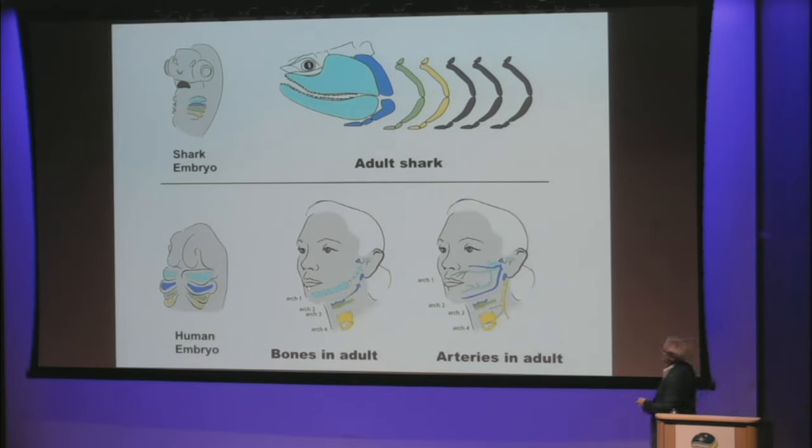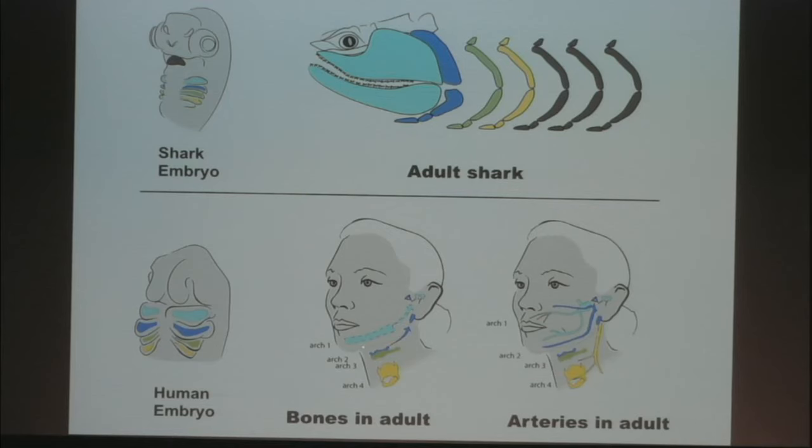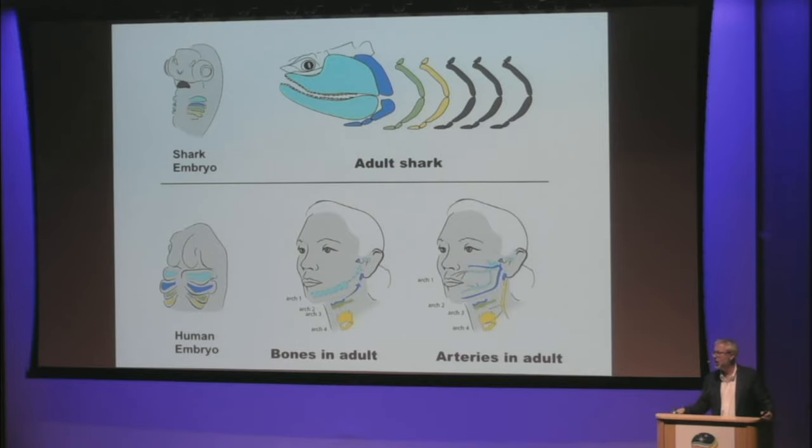That first one becomes a lower jaw and 2 bones in the middle ear. That second one, the dark blue one, becomes a little throat bone called the hyoid, and then 1 bone in the middle ear. The other 2 become throat bones and portions of the voice box, as well as the muscles and nerves and bones that control all this stuff. What does this mean? What this means is many of the muscles and nerves and bones I'm using to talk to you with right now, and many of the muscles and nerves and bones you're using to hear me with right now correspond to gill structures in sharks and fish.